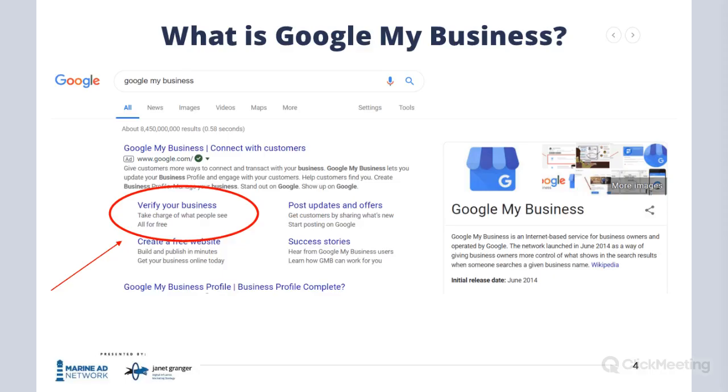So how does it work? If you have a local business, that means you have a street address. What you'll do is you'll go into Google My Business. They'll ask for your address and your business name. You claim your business and you put in all the information. And they verify your business the old-fashioned way. They will send you something in the mail. That means you can't do this like tomorrow, overnight, or while I'm talking to you.